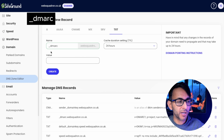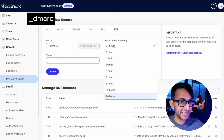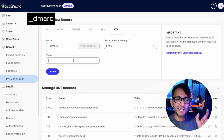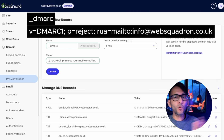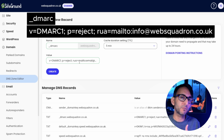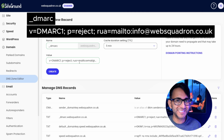I entered the name _dmarc. I set my cache duration to be 5 minutes. And over here in the value, this is the important bit. You have to add in a little bit of a string, and it looks more complicated than it needs to be. It's going to be v=DMARC1; p=, and I've put the word reject. Now, there are 3 options: reject, quarantine, and none. And I'm going to explain all 3 of them in a moment.